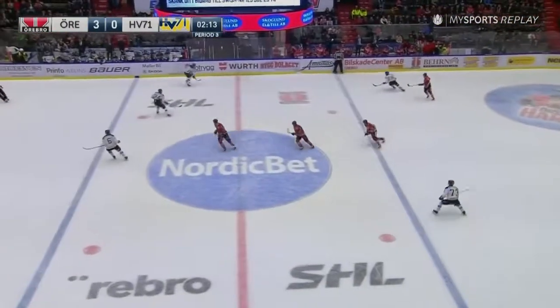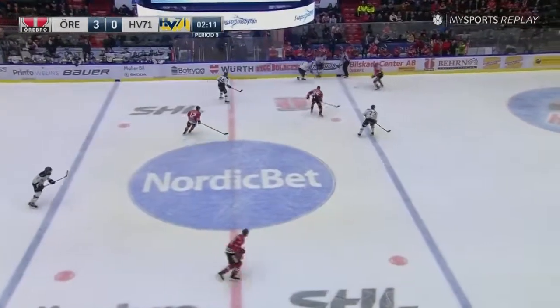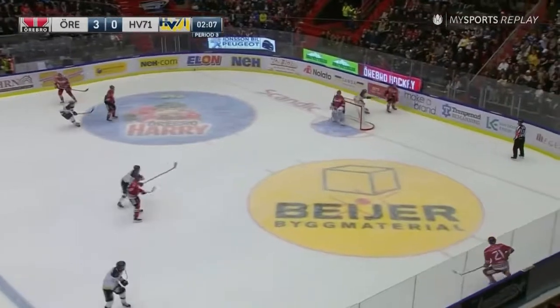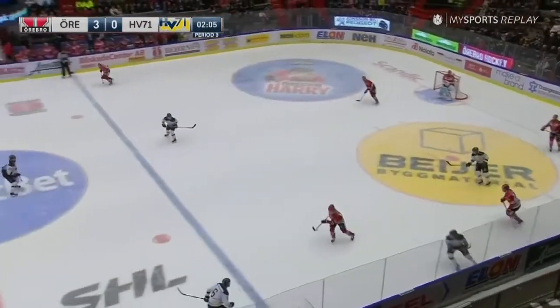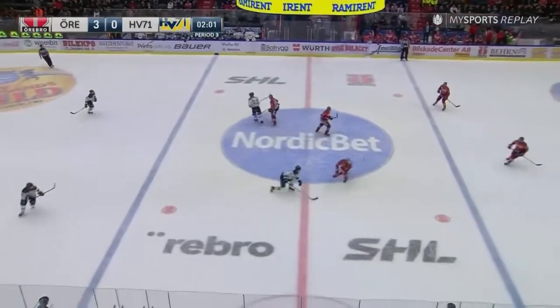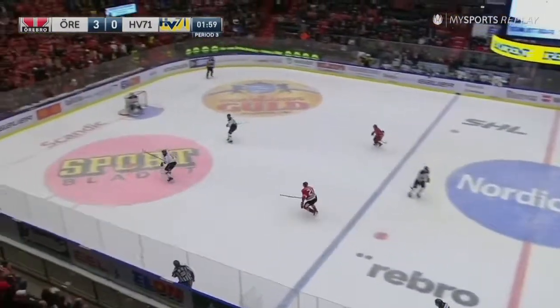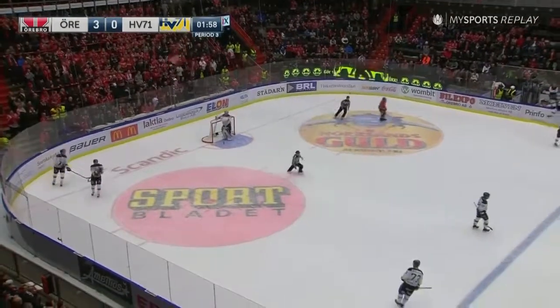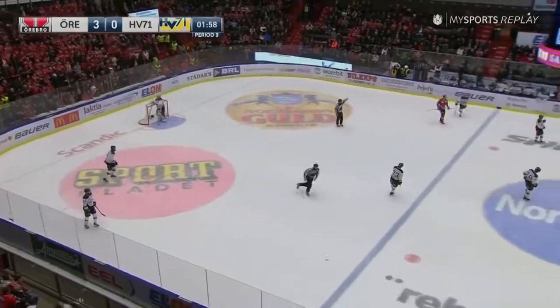Now this one back into the Örebro zone. Fired in deep. Bartley now playing this one. Abels, who plays it back into the HV zone. Not very deep, however, but he's able to get it back now as he pokes this one into the HV zone on the wrong side of center, however. So this will be a face-off all the way back in the Örebro zone for an icing.